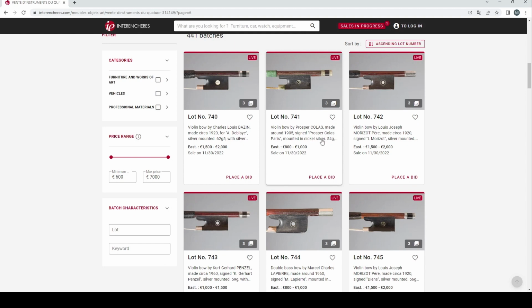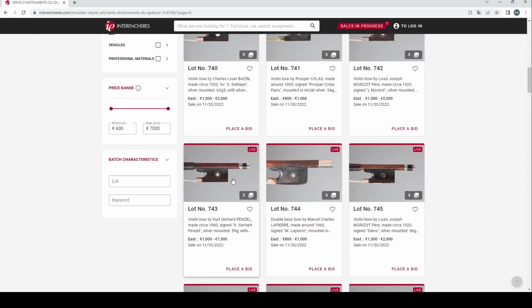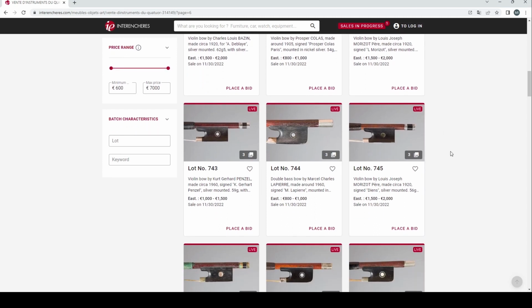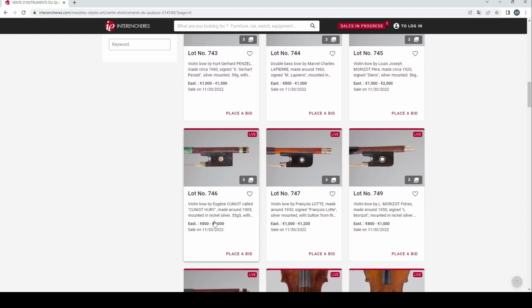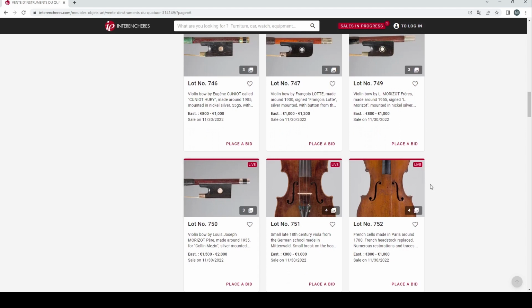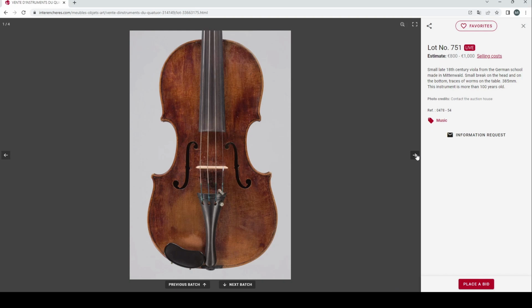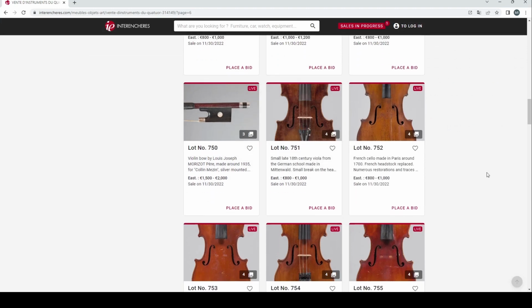Let's have a look at Bazin bow, Prosper Colas, Joseph Morizon, Kurt Gerhard Penzel bow, double bass bow by Charles Lapierre, Joseph Morizon, Eugene Cunot, Francois Lot bow again, and Morizon, another Morizon here. Small late 18th century viola from the German school, made in Mittenwald. Okay, 800 to 1,000. 385, it's on the small side, but it's not too bad, nice enough.